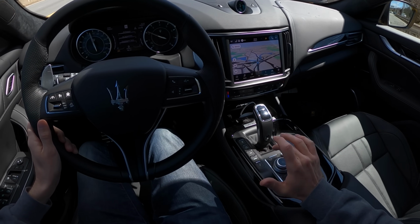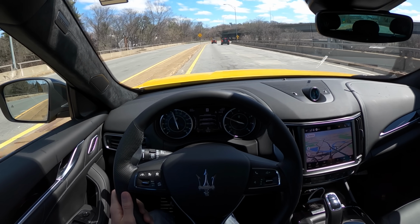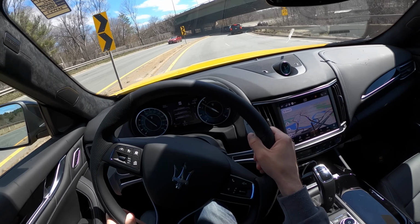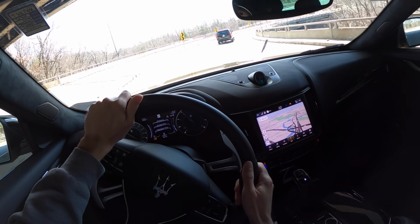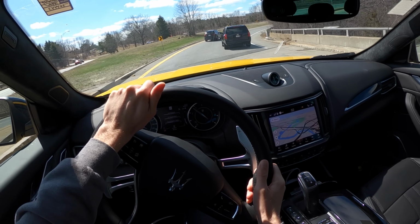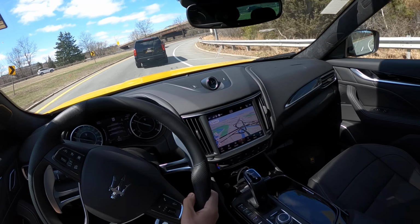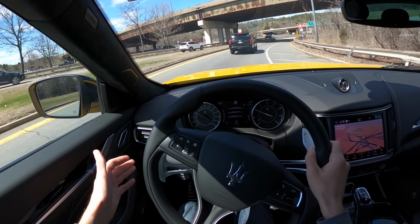All right, we got some bumpy road ahead, so I want to see how this handles the bumps. I mean, we are still on a relatively low profile tire. You're not gonna absorb too much through the sidewall. Yeah, you're gonna feel everything. It smooths it out enough that it's not jarring, but you know, you definitely notice what's going on in the road. And it is a driver's car. I can't hold that as a strike against it.